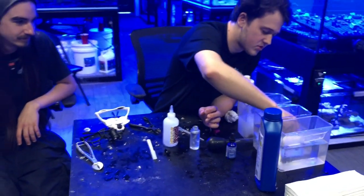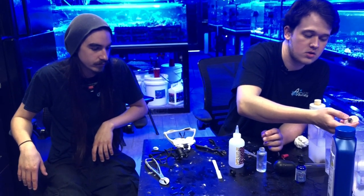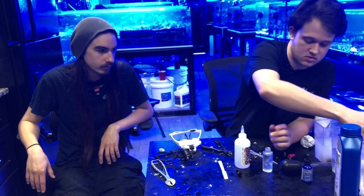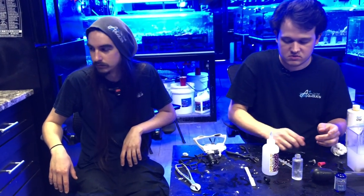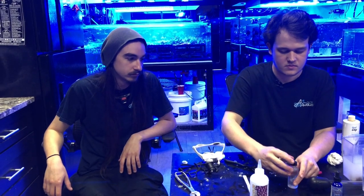Sometimes you'll get little bubbles that appear on the sides of the frag as it's curing. You can either remove them right then, or you can pop them off as they cure and salt seal up. Makes it a little bit easier. So that is more of an aesthetics thing as well. You don't want a giant glue bubble just hanging there. So, sure.